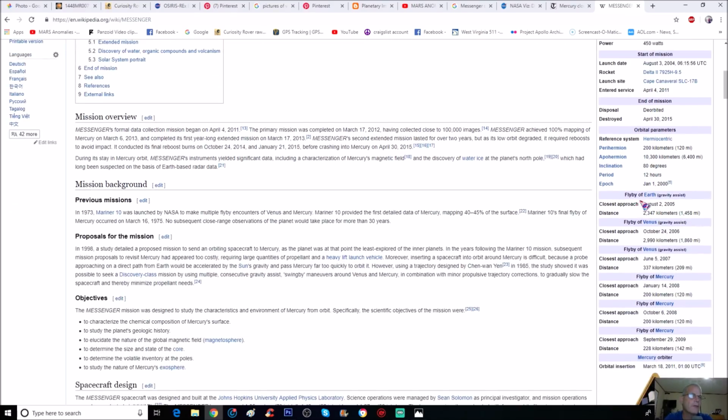Now, you can go down to here, and you can see right here it says flyby of Earth, gravity assist. Closest approach was August 2nd, 2005, and it goes up, you see 2006, 2007, and so on and so forth. What it did was it went by Venus first, and then it went to Mercury, and then, of course, it crash landed on Mercury. So, pretty interesting.